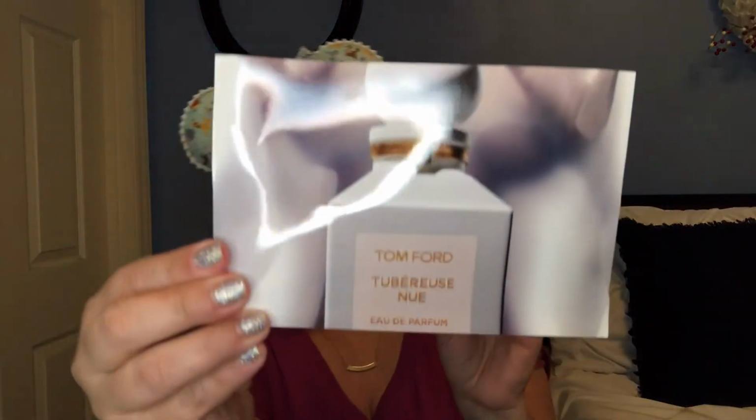I assumed it would be a sample size, but no, you guys, you're not even going to believe this. It is the full size perfume. And again, it is the tuberose. I don't even know how to pronounce that, but there it is. I was so stunned about how stunning yet simplistic this packaging was. We have the cardboard bottom here, and then it slides off to reveal how gorgeous this bottle of perfume is. And this is the 50 milliliters.